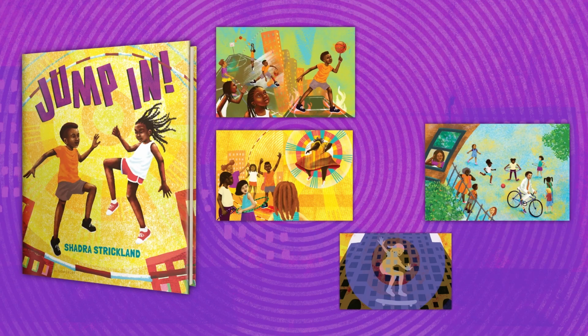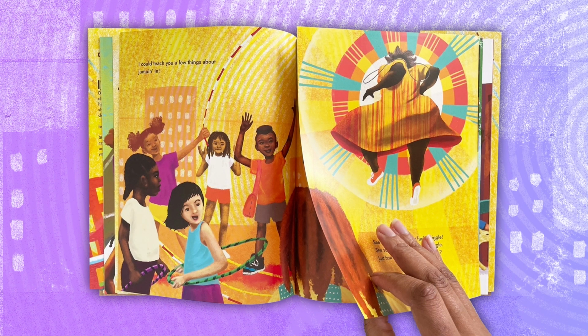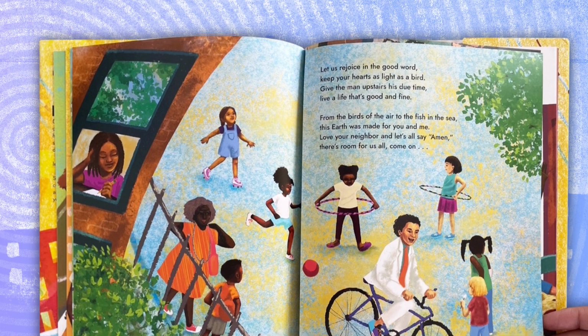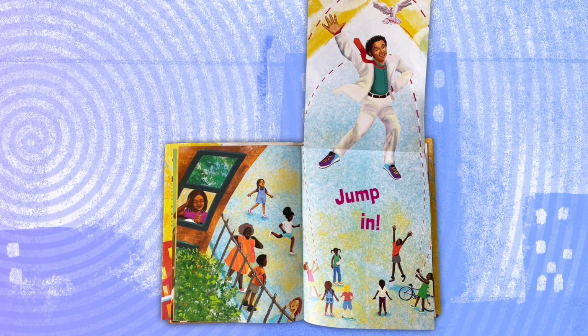Jump In has five gatefolds, and this happened because of that rhythm of the text and the refrain of "Jump in," and just the larger than life feeling of play. So I want this book to be an experience, from the reading to the illustration, but also to the physicality of the book, and with every gatefold, there's a really special and playful reveal. Just as much as this book is about play, the kids or our readers have to play with it.